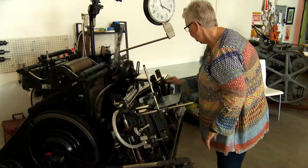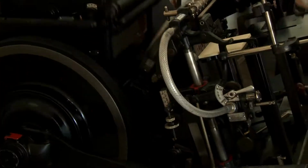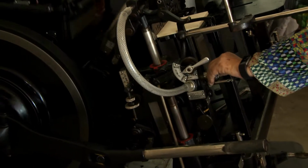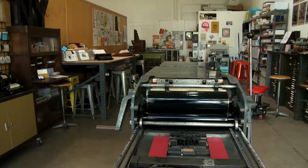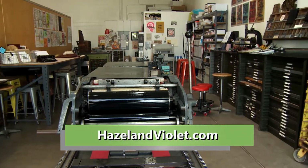We want to thank Nancy from Hazel and Violet for sharing her space with us today and showing us how to use a printing press. One last note, Nancy has three presses available for hourly rental. The $15 an hour rate includes existing ink, packing, and available wood and metal type. Go to the Hazel and Violet website for more information.